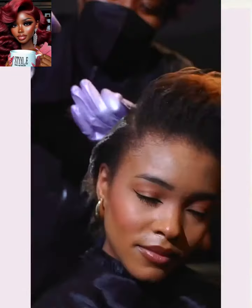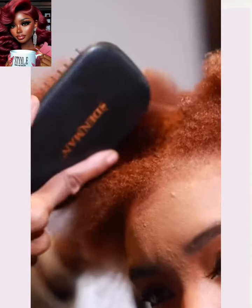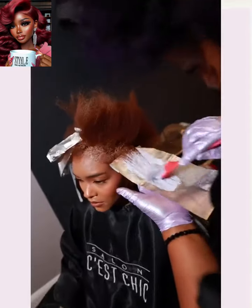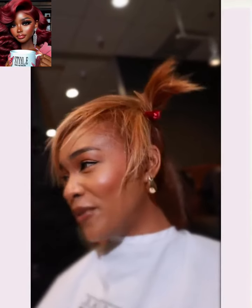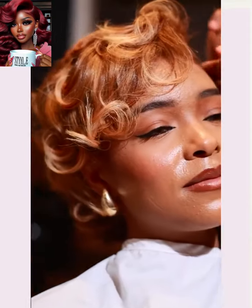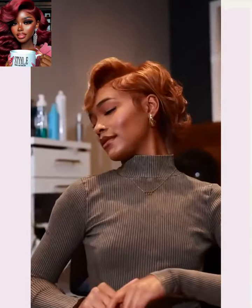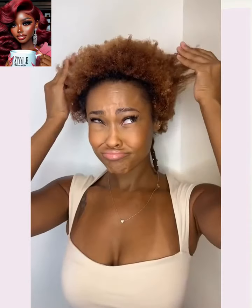Followed by another hair transformation. So here she is getting some color. Oh, looks like she went copper here. Copper with a nice mix of blonde. Wow. Absolutely gorgeous makeover. She has some beautiful curls put in. Very nice.